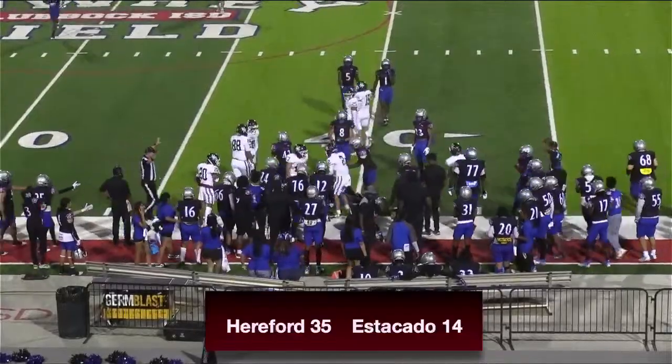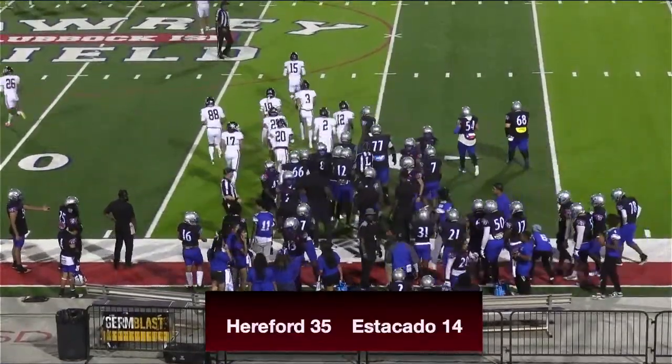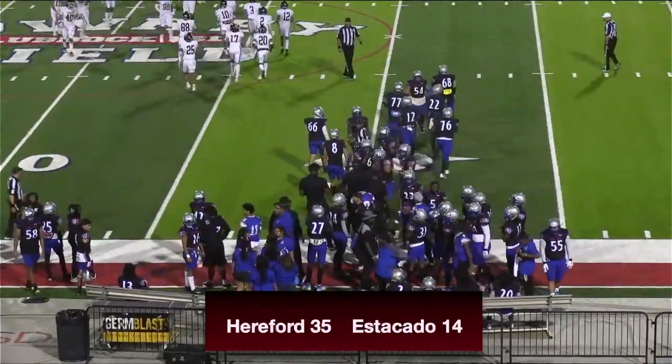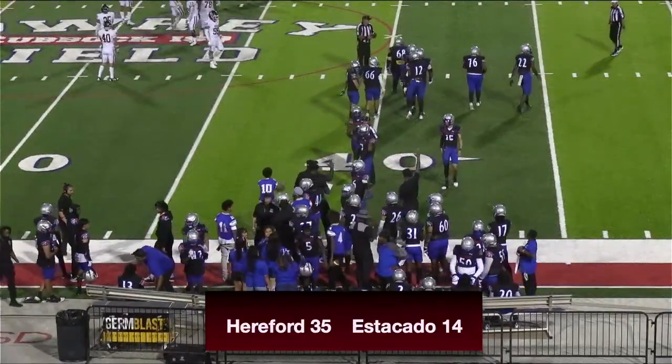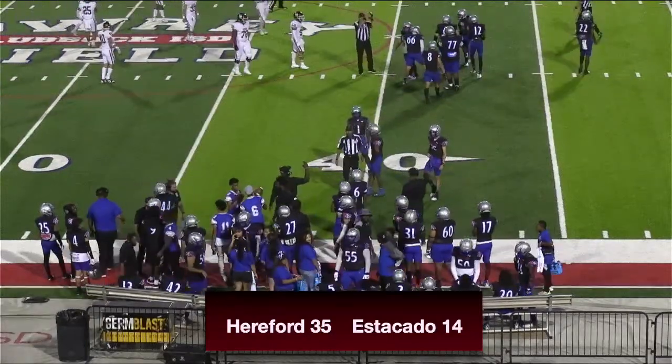That's Robinson, I believe, who returned that. He kept going left and found a little seam and got it back to the 40-yard line. Didn't fair catch the kick. Yeah, it's just a good return by him, and I was a little worried he was going to catch this corner and turn upfield. But this is a big series for the Whitefaces here.